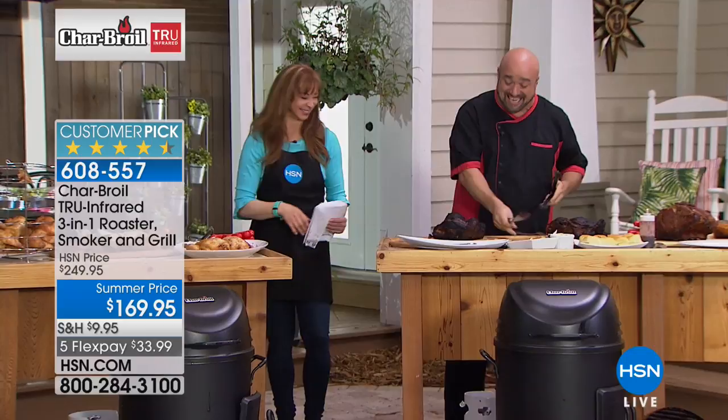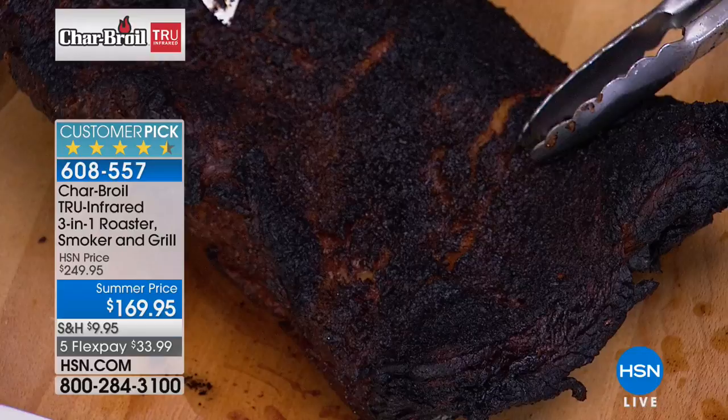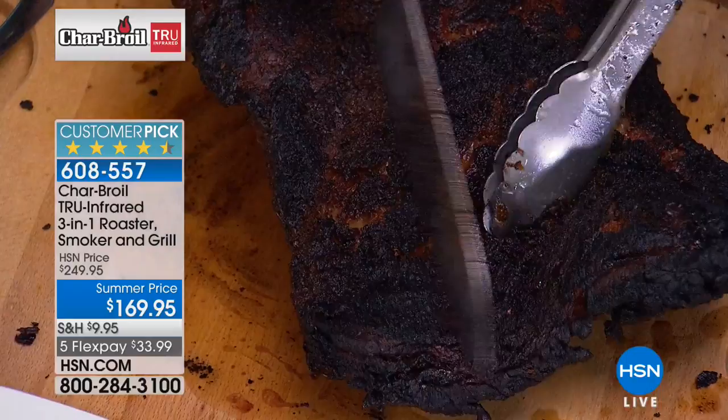Time for some brisket, guys. And I'll tell you, this is what cooking shows are built around. You hear that? I got to do that again. That's that bark. Right? That's the real deal. Let me just take this knife and go right down the side.